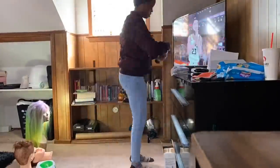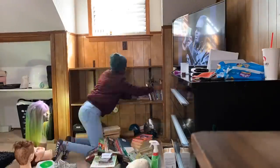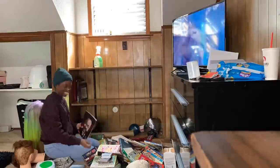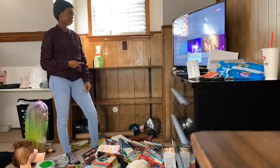Okay, so now my bed and everything is set up. It's basically left up to me to clean the rest of my room. So with my bookcase, I'm going to literally organize my books based off of size. I wanted to go back and do it with color too, but I was like, look, let me just do what I can do.